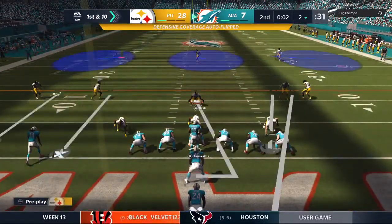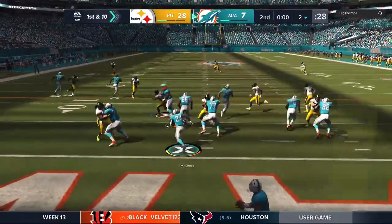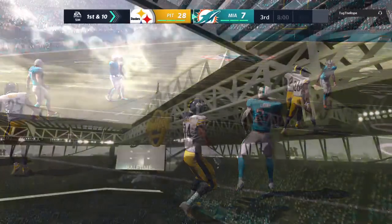The Dolphins at the line ready for their next drive. Time here for likely one play, then off to the locker room, and they're going to have some adjustments to make. They certainly will, and I think a lot of people are thinking to themselves, all right, take the knee, get out of here, regroup.